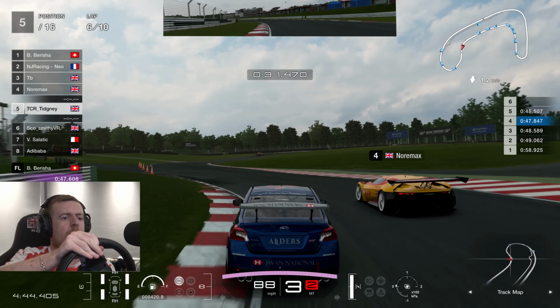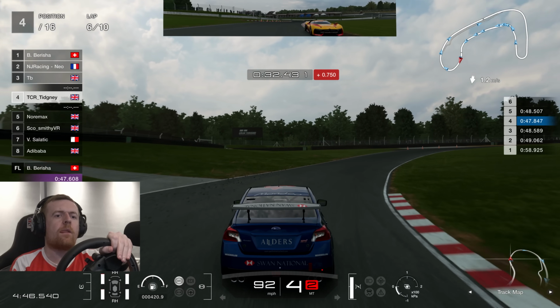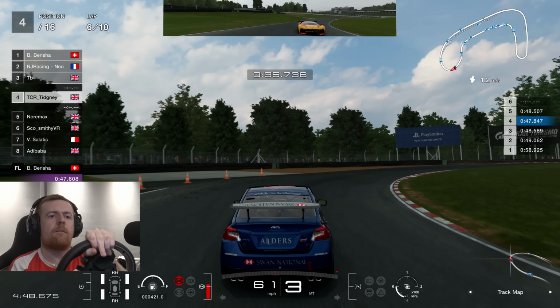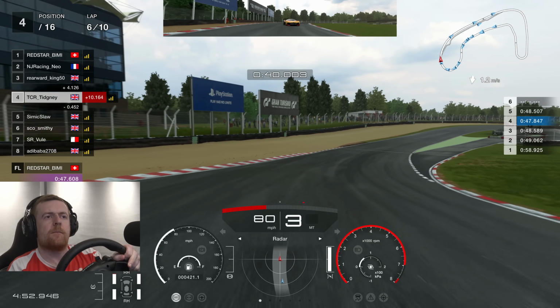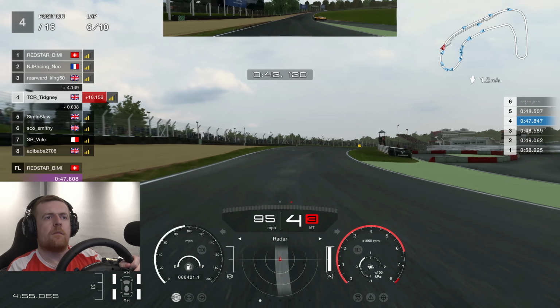Can we get it done this time? They try and send it around the outside. Not going to work this time. We're finally up into P4 at the moment. We've no idea where we actually are, with all the strategies playing out then as we continue on that Citroen. Oversteering into the pits there.